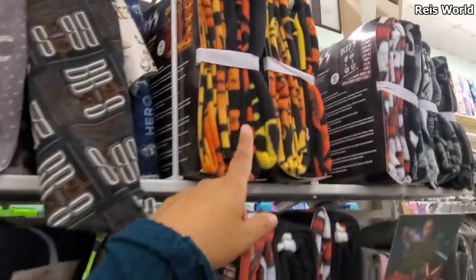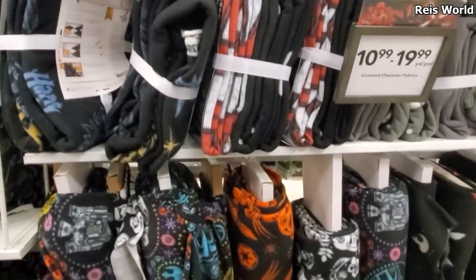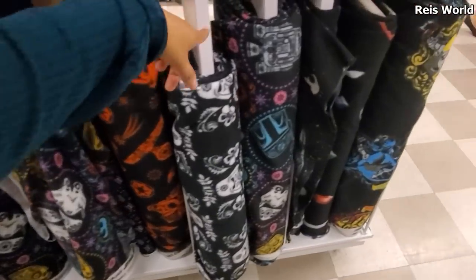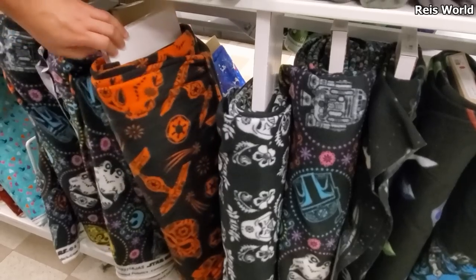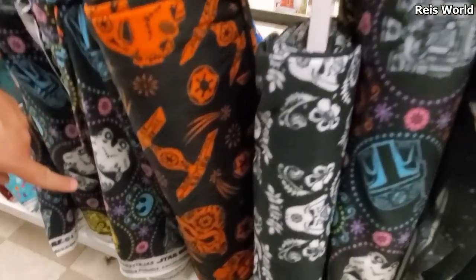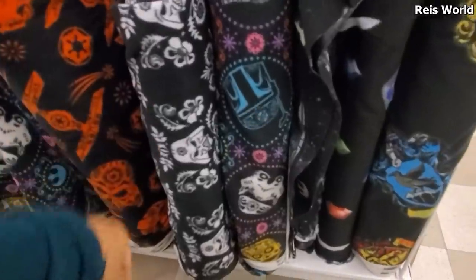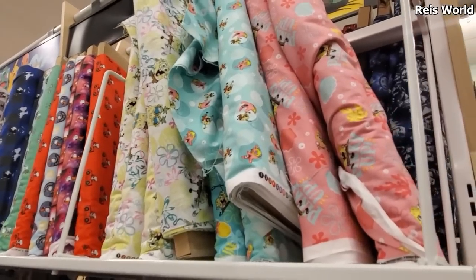Look, I found Kiss. Get your mom that one. That's funny. Then we have like Star Wars, like kind of like Day of the Dead right here. Yeah. It's like a samurai Darth Vader. Yeah, it's like Day of the Dead. You know that shirt? Oh yeah, with like the stormtrooper and stuff. Yeah. They got the SpongeBob.